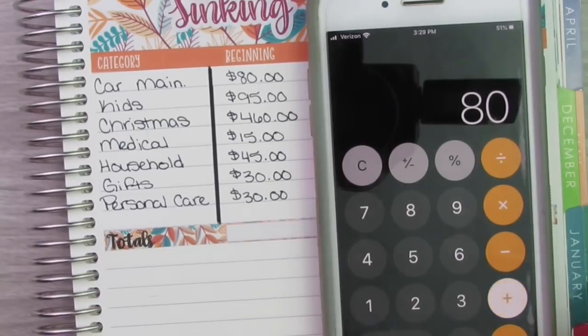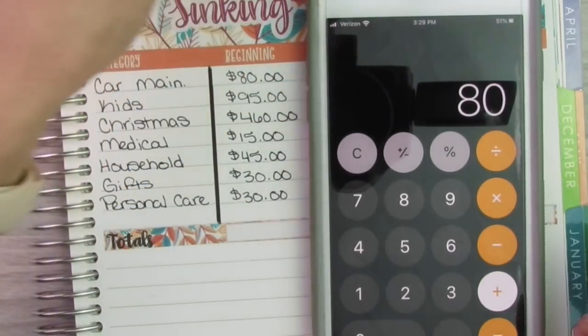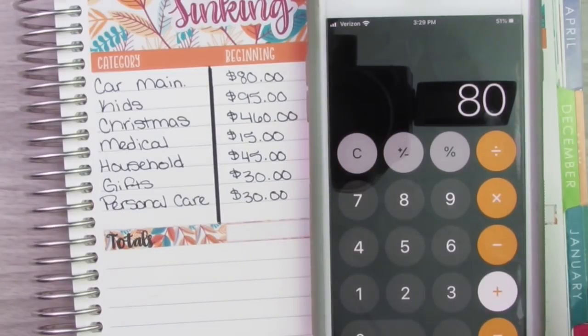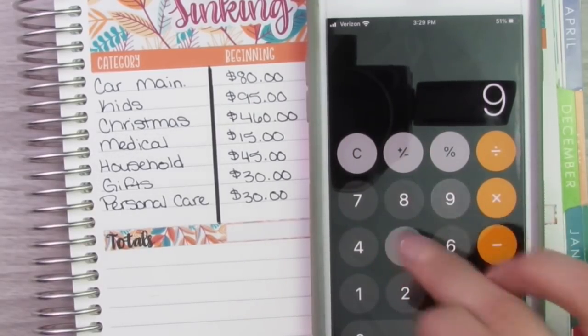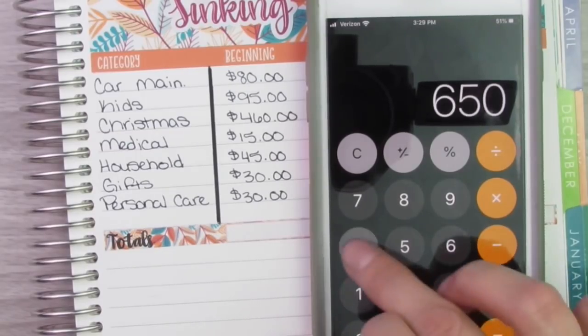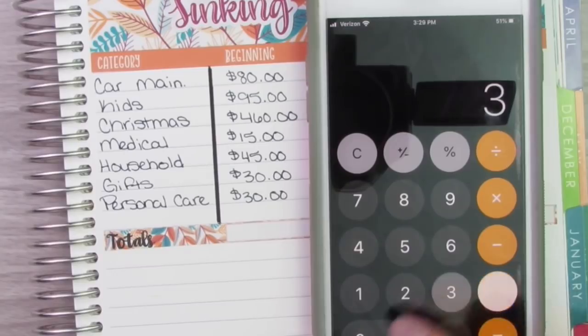So we will total these up. That is a fun little noise that my phone makes when somebody places an order on my Etsy shop. So thank you to whoever just placed that order. That actually scared me. So we have $80, $95, $460, $15, $45, $30, and $30.